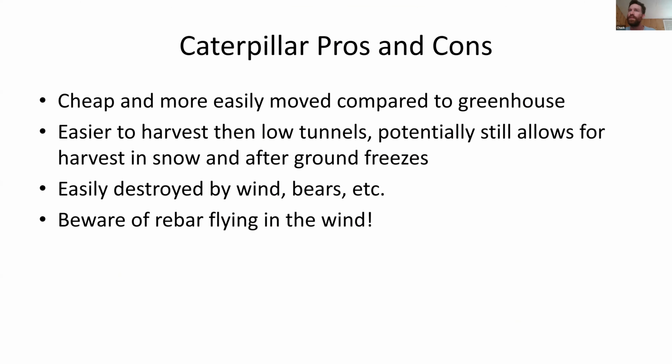Pros and cons: they're cheap and easy to move too, so you don't have disease build up. You can move them from one section to the other. Definitely fairly easy to harvest into, but they're easily destroyed by things like wind or bears, which is more of a problem in Vermont than here. And also, if you go out there and try to fix one in a storm, please be careful of rebar flying around like nunchucks in the wind, because sometimes one piece of rebar will be stuck in the ground and the other one rips out, and then you have this rebar on the end of a 20-foot rope flying around in the wind, and it can get dangerous.